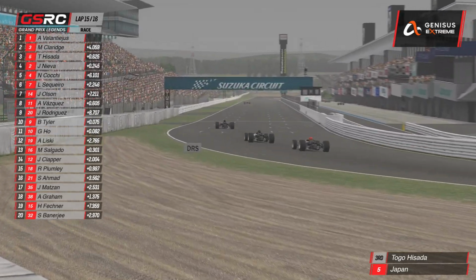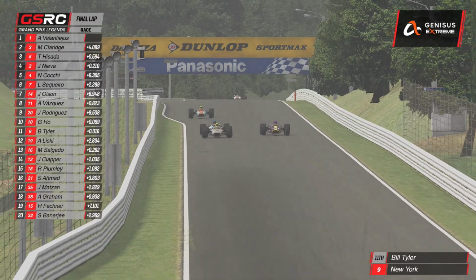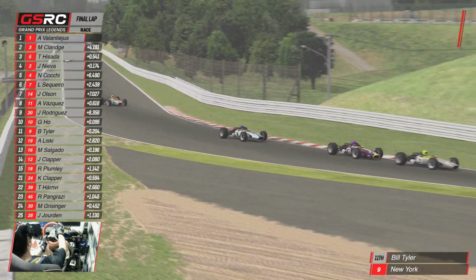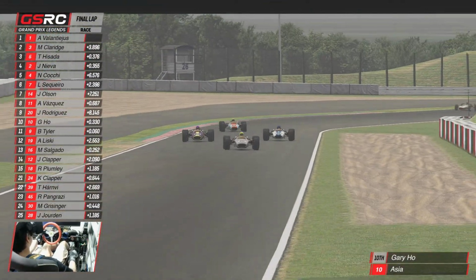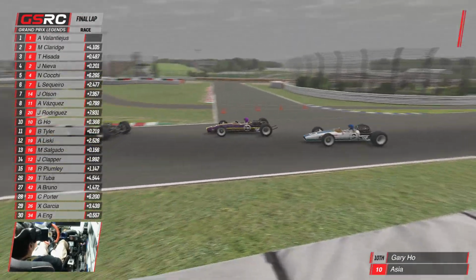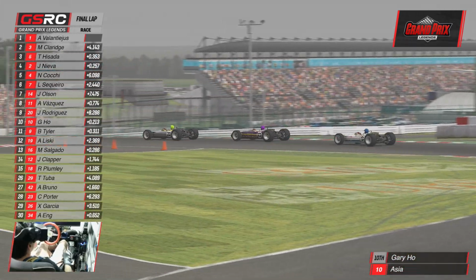1 lap, 1 more spot to at least salvage a P2. Remember, he started on pole position. As it looks like we're also going to go side by side, Gary Ho almost into the back of Rodriguez. That opens the door for Tyler. Gary's going to be on the inside going into the chicane here, late on the brake, so he at least gets that 10th place position.